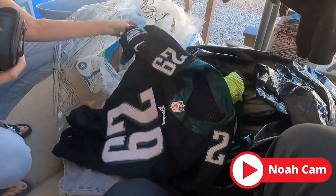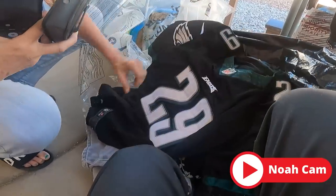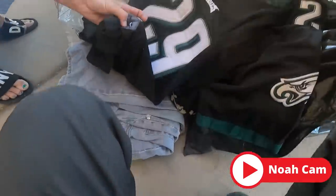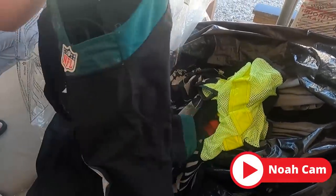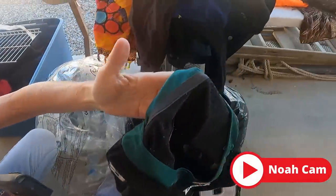How much is your little Sunny like? Is it a hat or a shirt? It's a jersey. It's an Eagles jersey. It's a Nike. Here we go. An on field. We're going to find out how much that is. Yeah. Hold on to that.